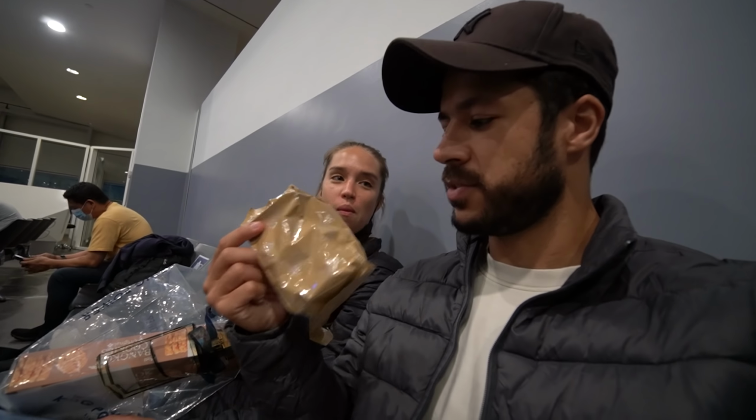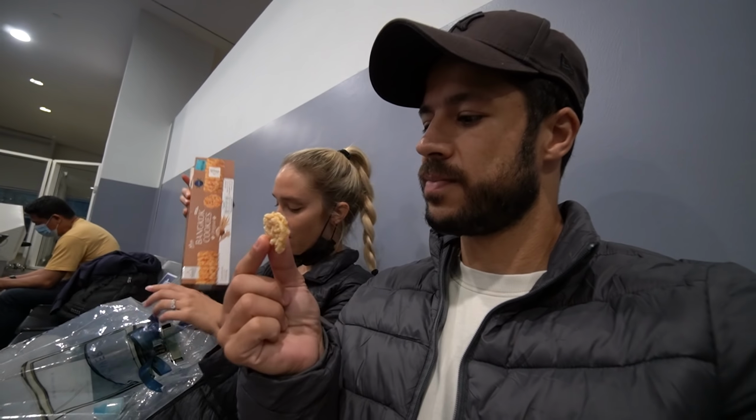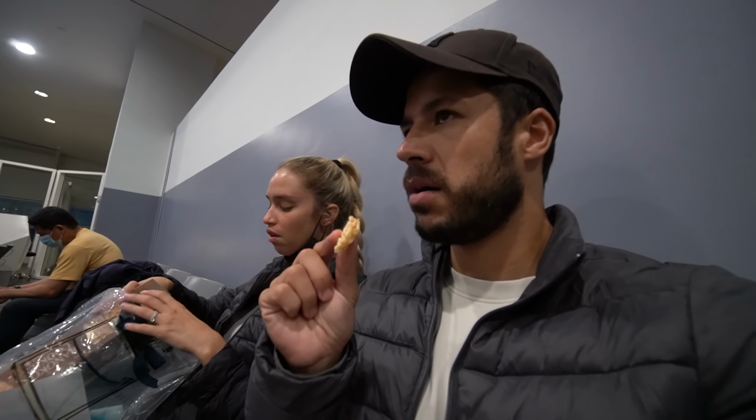So this is breakfast. It's called Bangkok cookies. And they look like this. Bangkok cookies. They're these small little rice cakes. Pretty good. Not bad.